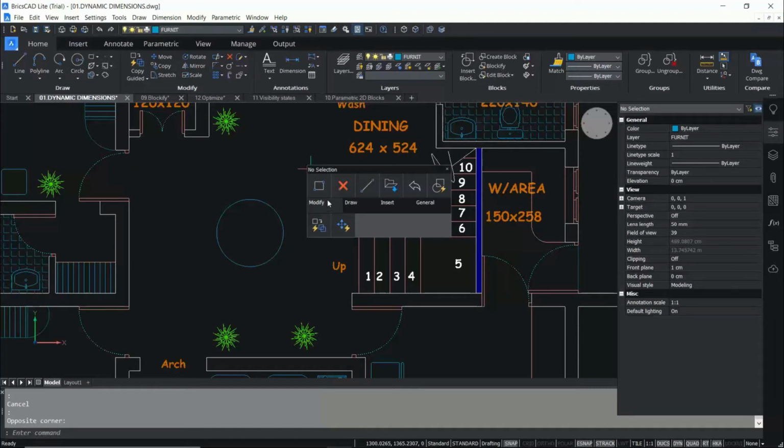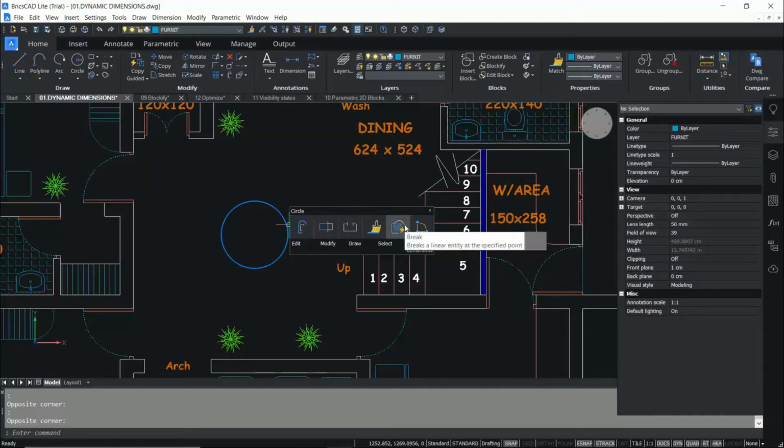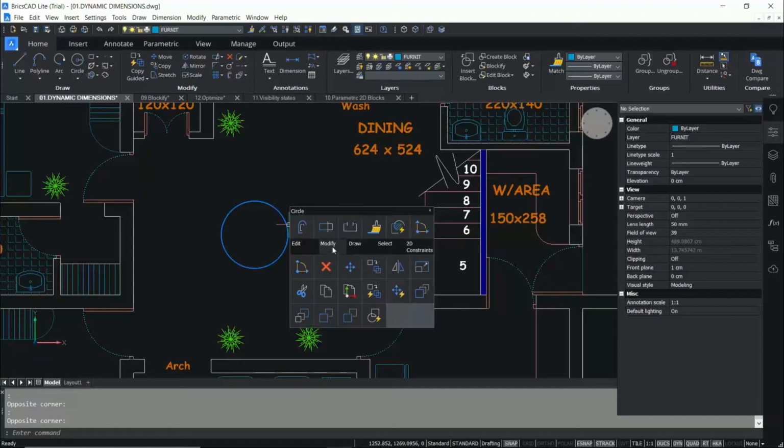If you do not select entities, even then it will show you information such as the menus for modification, drawing, inserting, general, and things like that. And if you select an object, you will get the most relevant operations related with that object by category. And thereby you can save a number of keystrokes and mouse movements. I'll take the cursor onto the circle, and here you can offset the circle, and you can trim the circle, and all the commonly used editing commands are displayed. You can go to the modify menu. Here you can manipulate it. You can erase it.